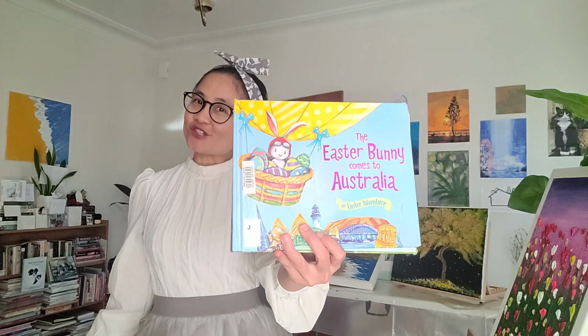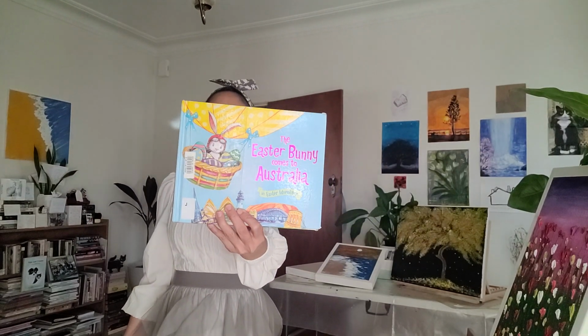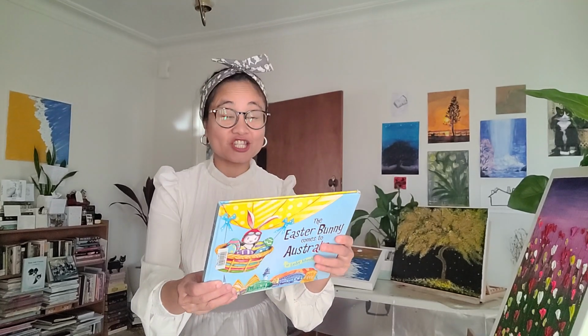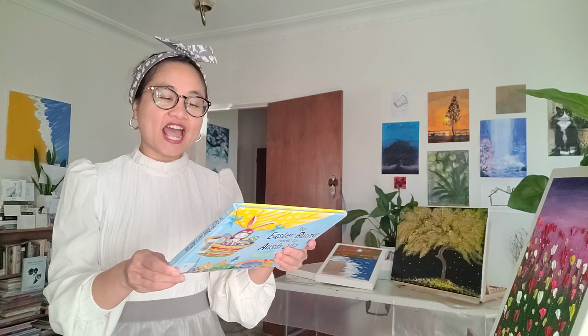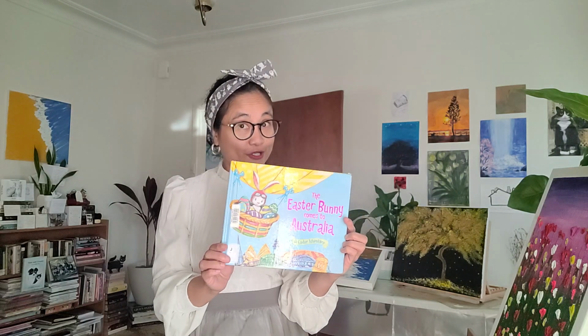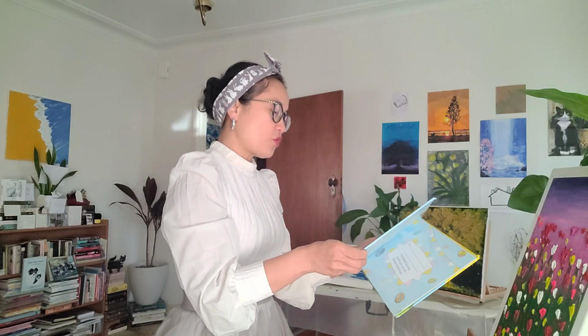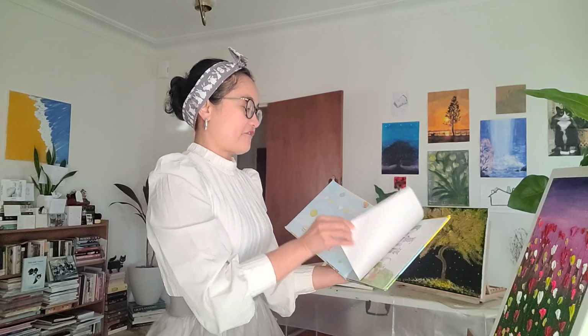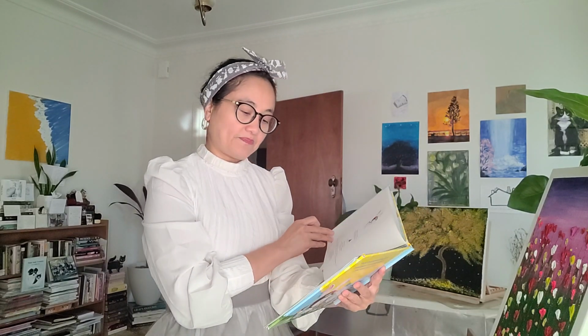Today I'm gonna read The Easter Bunny Comes to Australia. So we're gonna follow the Easter Bunny as he hides eggs all over Australia with a final stop at your house. Can you find the Easter eggs hidden throughout this book? Let's find out. The Easter Bunny Comes to Australia, an Easter adventure. And this is written by Lily Jacobs, illustrated by Robert Dunn.